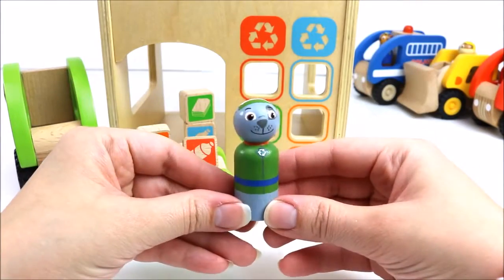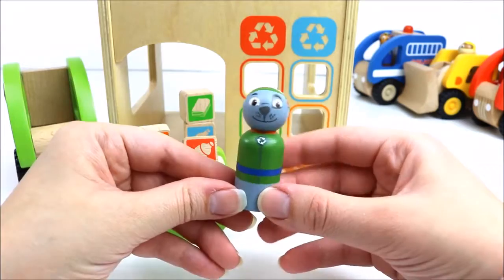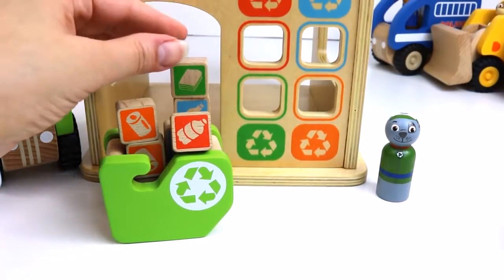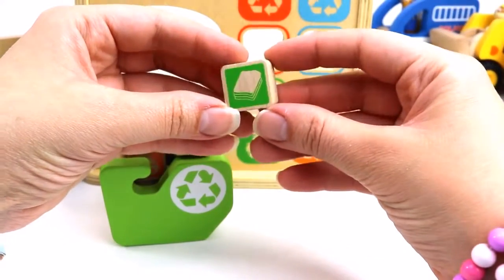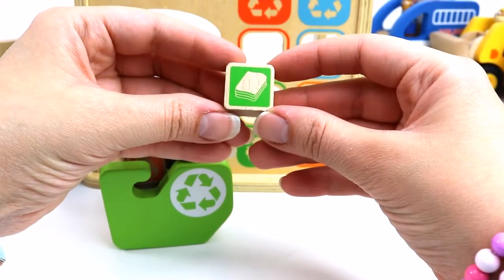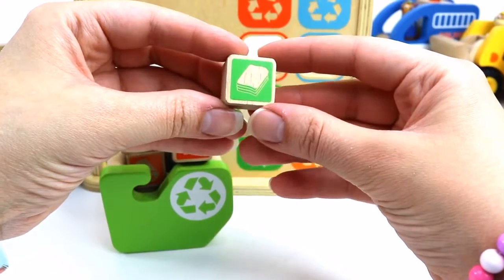Let's help Rocky put the correct recycling materials in the right bins. We have paper that needs recycling. Do you know which color this is? That's right, it's green. Let's put it in the green recycle bin.